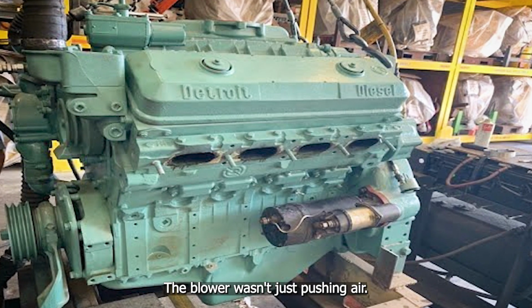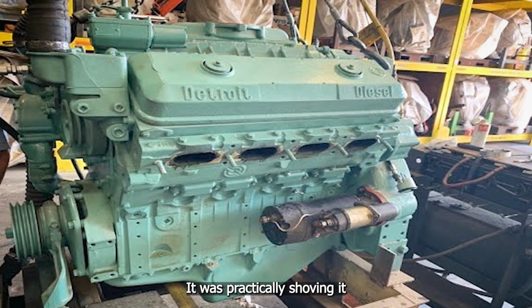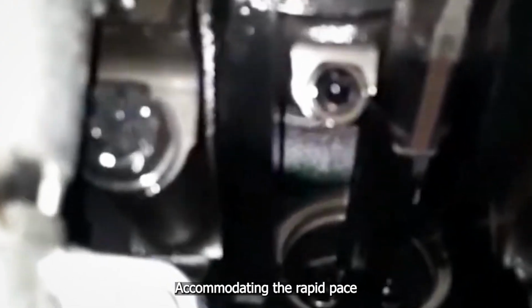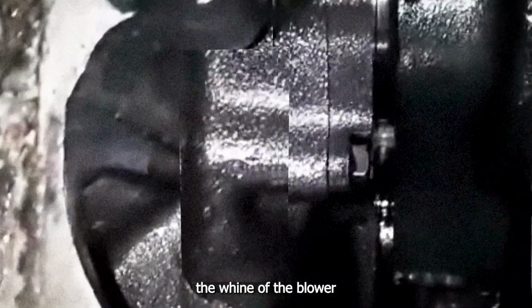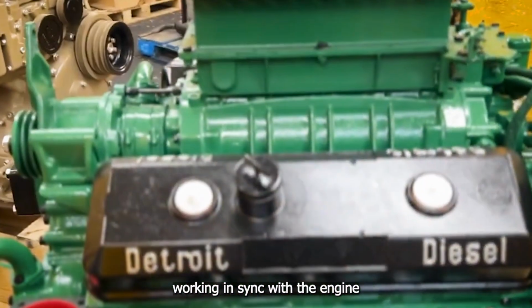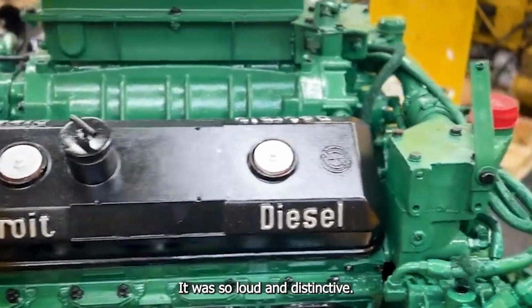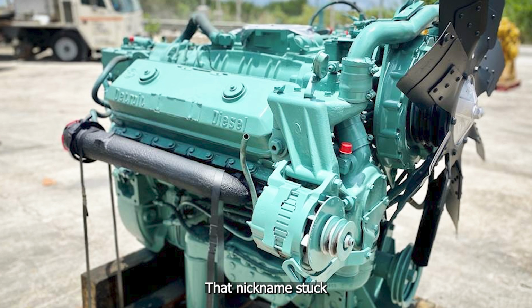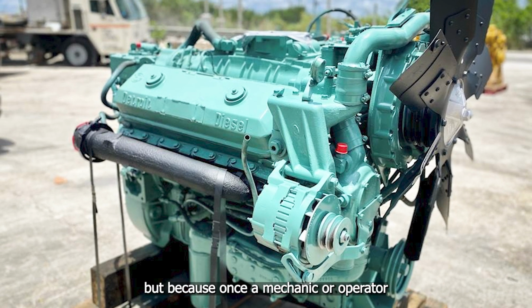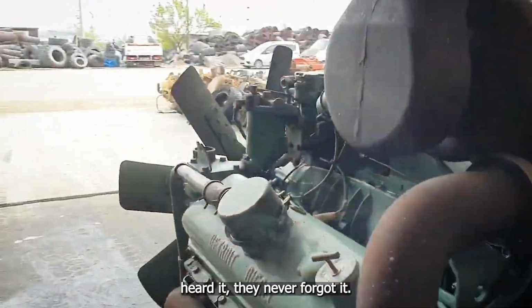The blower wasn't just pushing air, it was practically shoving it directly into the cylinders, accommodating the rapid pace of fuel combustion. For anyone standing nearby, you'd hear more than just the roar of combustion. The whine of the blower working in sync with the engine became a signature sound. It was so loud and distinctive, people called it the Screaming Jimmy. That nickname stuck not just because of the noise, but because once a mechanic or operator heard it, they never forgot it.